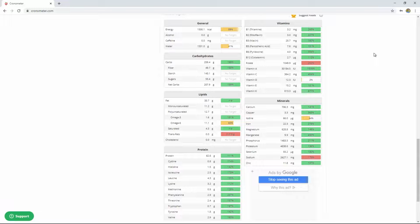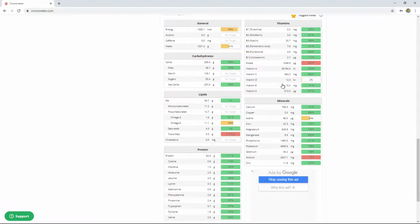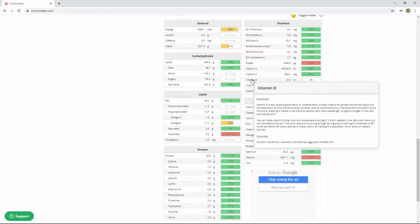It's important to note that despite being in a calorie deficit, the total nutritional value represented by all the meals in this video amounts to 100% or more of the recommended daily intake for essential vitamins and minerals. But having said this, there are a couple of exceptions. The first is vitamin D, which should ideally be obtained from sun exposure. And the other exception is omega-6.